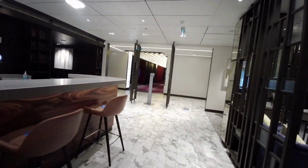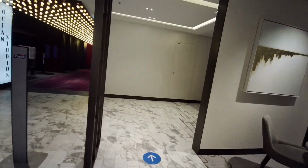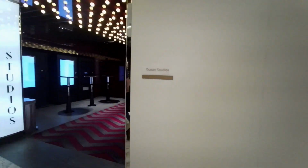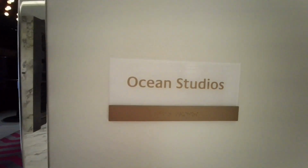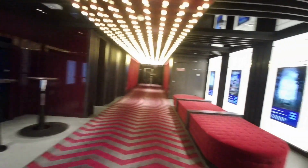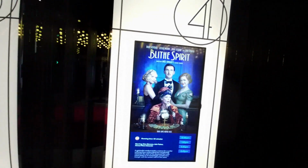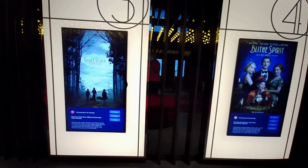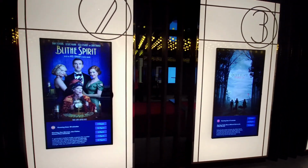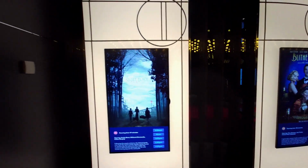We leave Anderson's now and come towards the cinemas on board, and yes, Ocean Studios. I did say cinemas. There are actually 4 small bijou cinemas on this ship, all with the ability to play different films. However, while we were on, most of the time the same films were showing in cinema 2 and 4, and the same were showing in 1 and 3. However, some of the venues were also used for other activities during the days, like lectures.